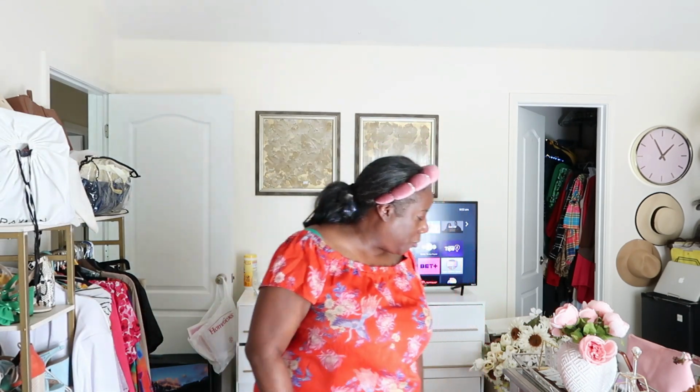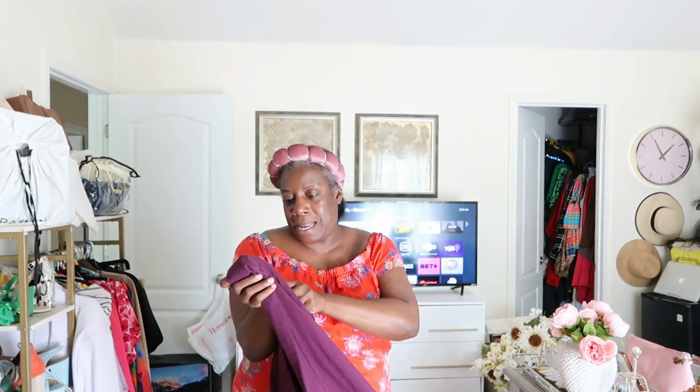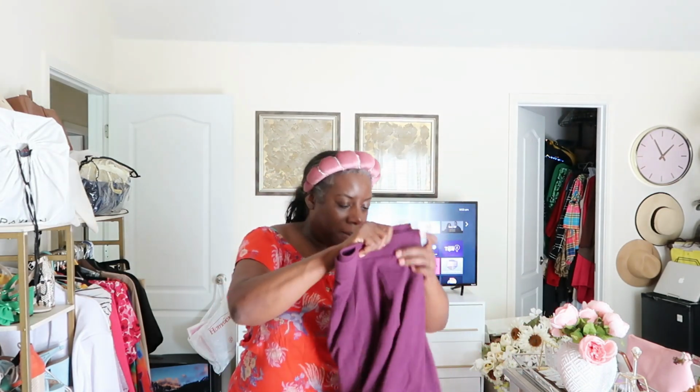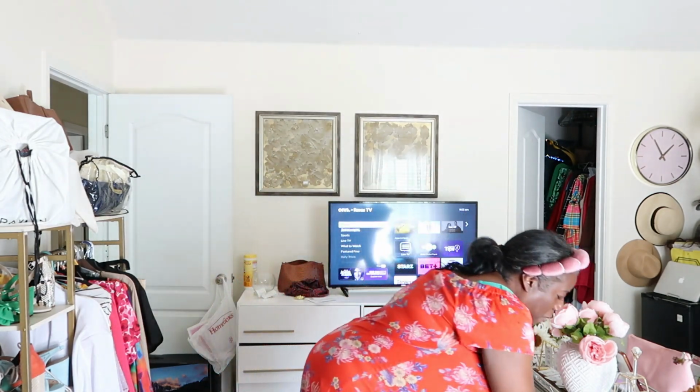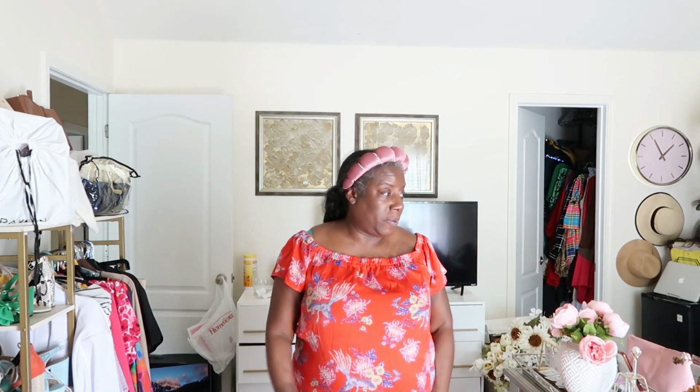I've already started in here, and as I'm going through, I'm seeing some things. I went into my closet and I'm seeing things that I have not worn, can't wear anymore. So I'm going to go ahead and get rid of these things. I'm putting them over here to the side, and I'm going to put them in a bag and figure out what I'm going to do with it. But anyway, with no further ado, we are about to go ahead and get cleaning.